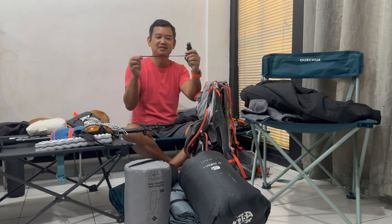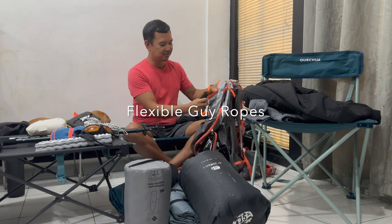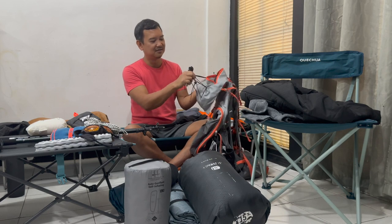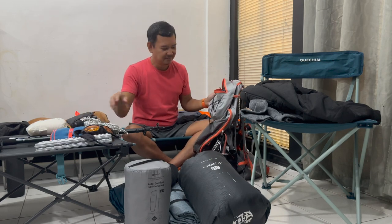flexible ropes. Actually ginamit ko siya dito. Ayan, kasi wala siyang bag niya. So yun.